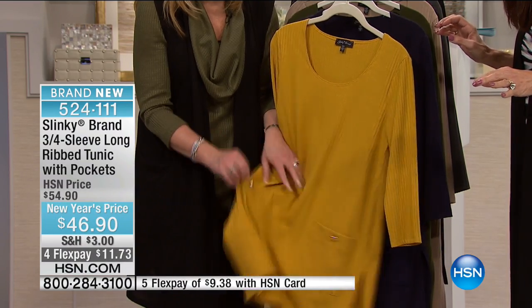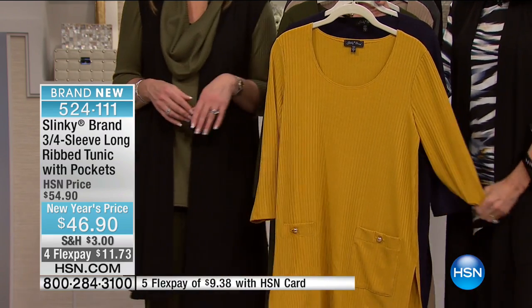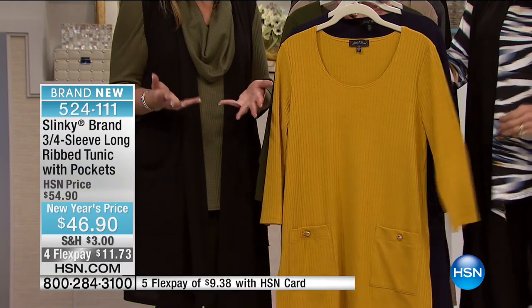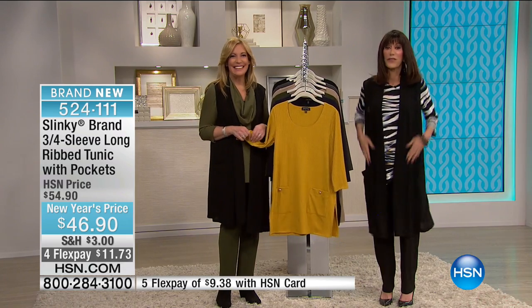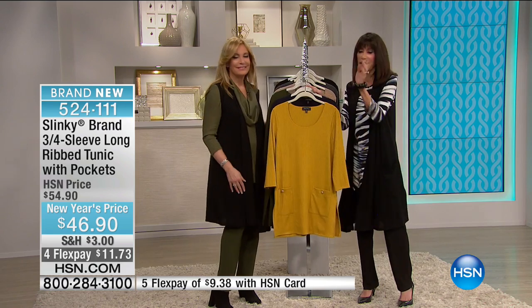I love what you're doing, Jackie. Fixing the button. I was actually putting my hand in the pocket. Oh, yes, you need it out here. We've never done a tunic with pockets, so I was so excited. I love that. I always look for something with pockets too, because, well, what do you do with your hands? I lose everything. Your phone and so on.